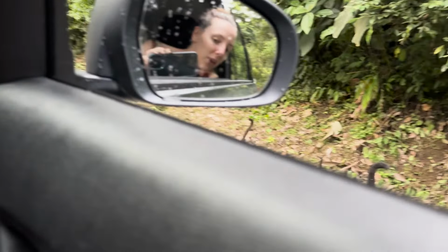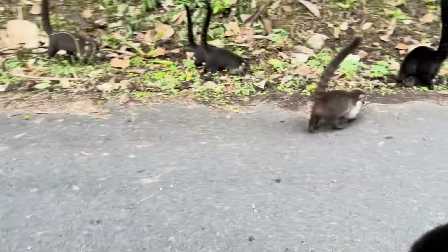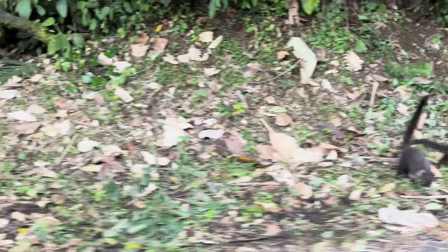Beep beep. You gotta get out of the way, dude. They know like exactly where the car goes.